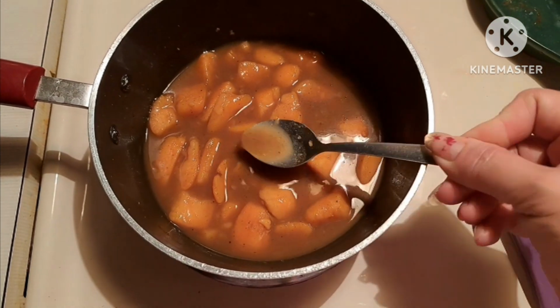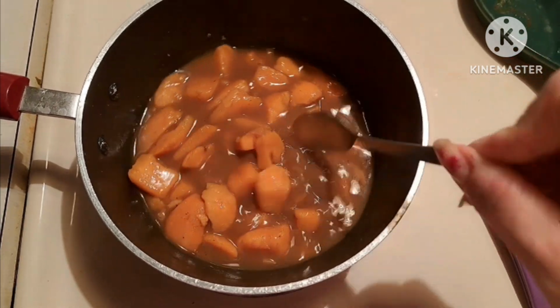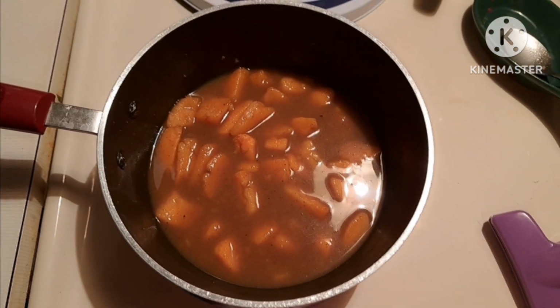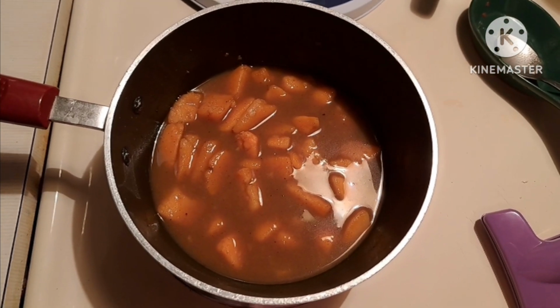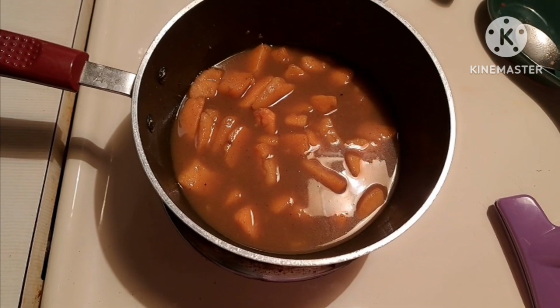I had wanted this to be a little thicker, but if I had added any more sugar, it was going to be unbearably sweet. So I just took it off the heat. I'm about to slice up some marshmallows on top of it. I wasn't going to do marshmallows because I kind of wanted just the yam, but who am I kidding? I have mellows. A yam needs a mellow. Some might agree, some might not.